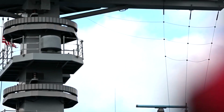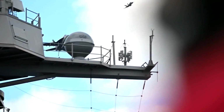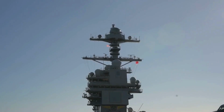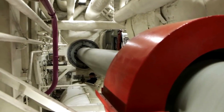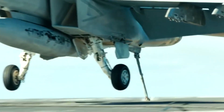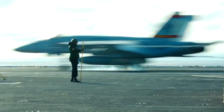It will be armed with two RIM 162 ESSM medium-range missile launchers, manufactured by Raytheon. Each launcher consists of 8 containers of 4 ship-to-air missiles with a semi-active radar homing head. These weapons are designed to counter high-speed and maneuverable anti-ship missiles at ranges of up to 50 kilometers.